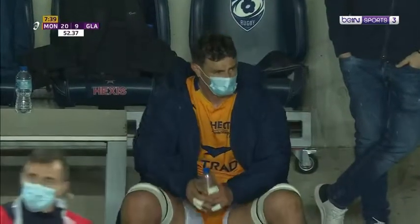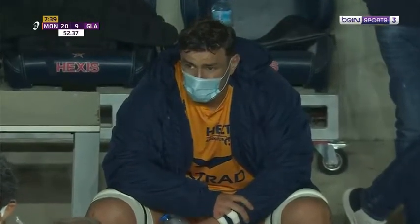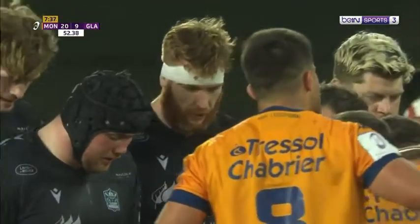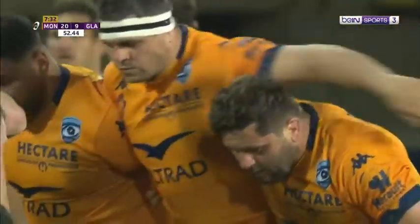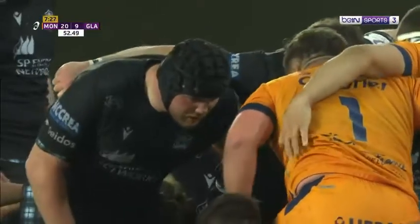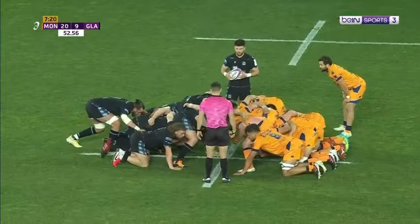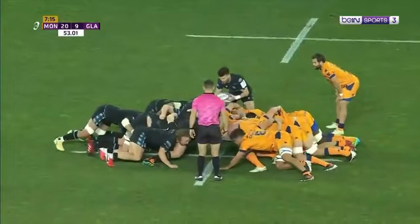You know, there's 7 minutes with the extra man. They've got to take advantage of that, Scott. They've got to get a try to get right back in this game when they've got the extra player. So a big scrum here for Glasgow. Montpellier have conceded 18 yellow cards and one red card throughout the season. It was Immelman in the match in the earlier stages of the pool stage of the Heineken Cup who was shown a card.